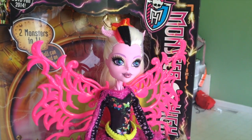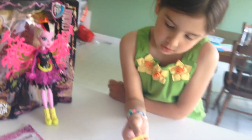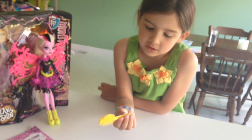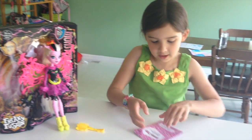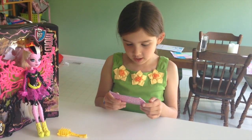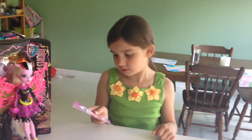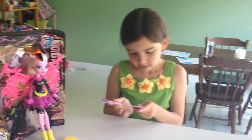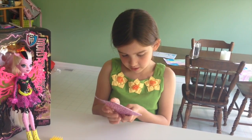So before I get on to her, I just want to show you her brush and her diary. Her brush is weird because it's yellow, and normally their brushes are black. So I thought that was really unusual, and it's cool. In her diary, it says, Monster High Bonita Femur, this diary belongs to, write your name in there. And then it says, it makes me nervous to think you've read my diary.